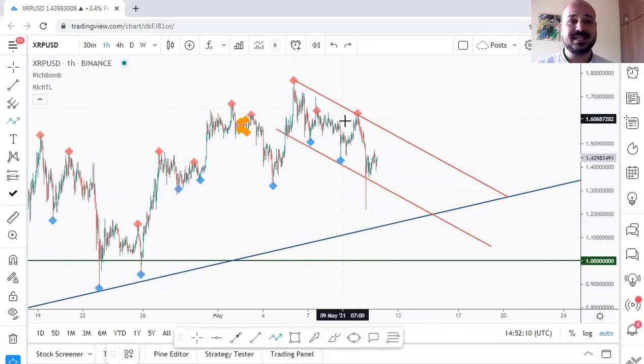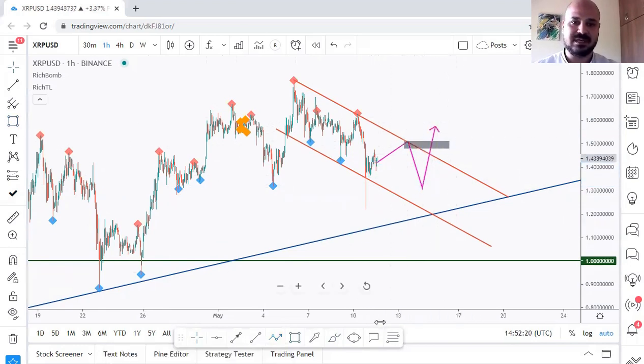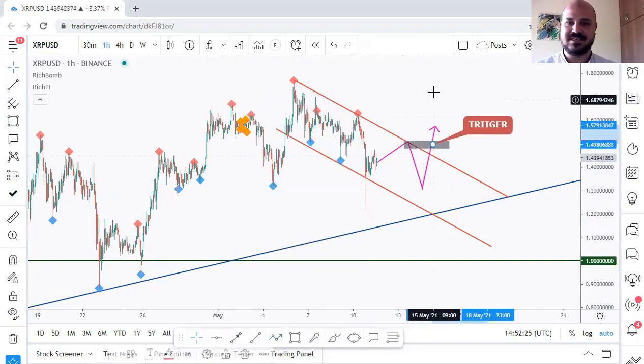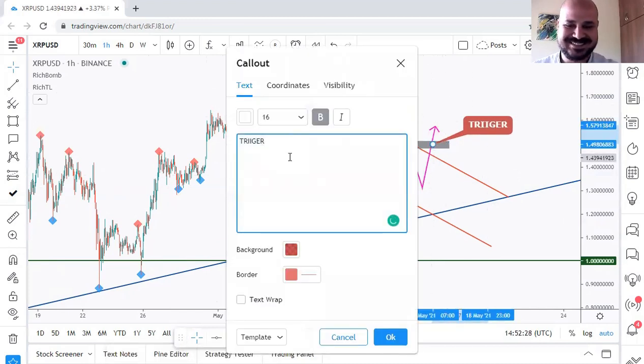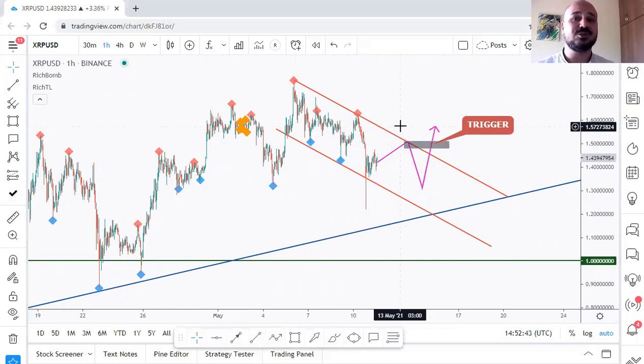But this upper trend line is not valid yet. So as usual, we'll be waiting for a new swing to form around it, and then we'll buy on spec upward. And those who have been following me for a while know that I highlight this one as what? As trigger. That's it. So that's exactly what we are waiting for now in XRP, waiting for this swing high to form around our upper red trend line to consider it valid, and then we'll enter a buy on spec upward.